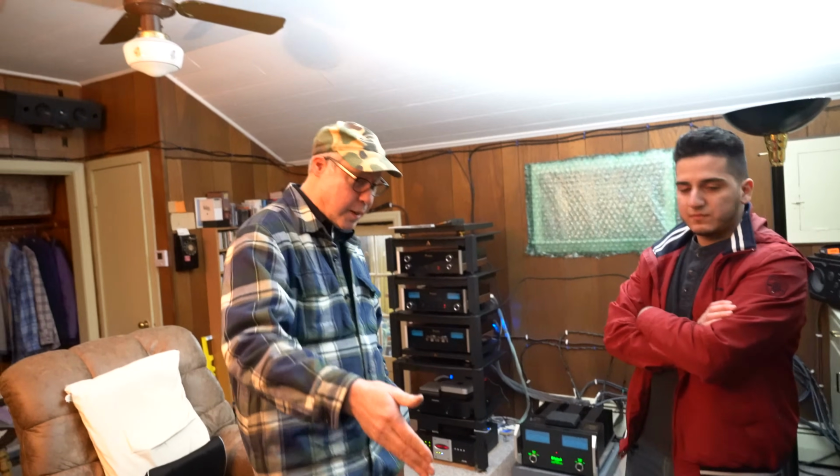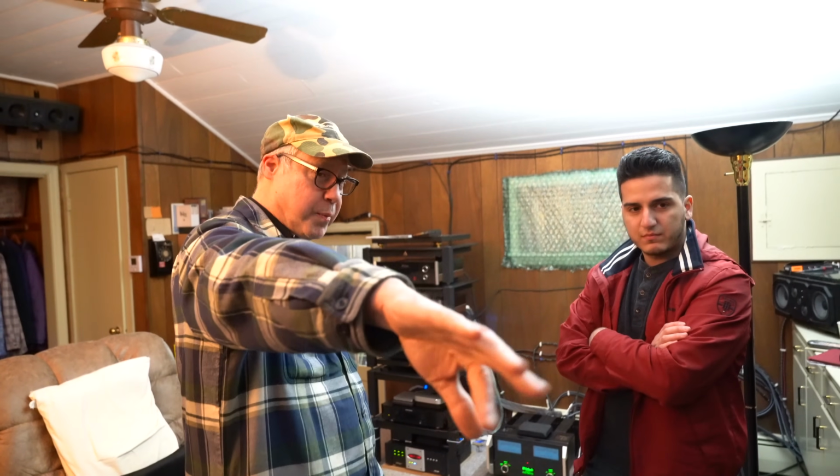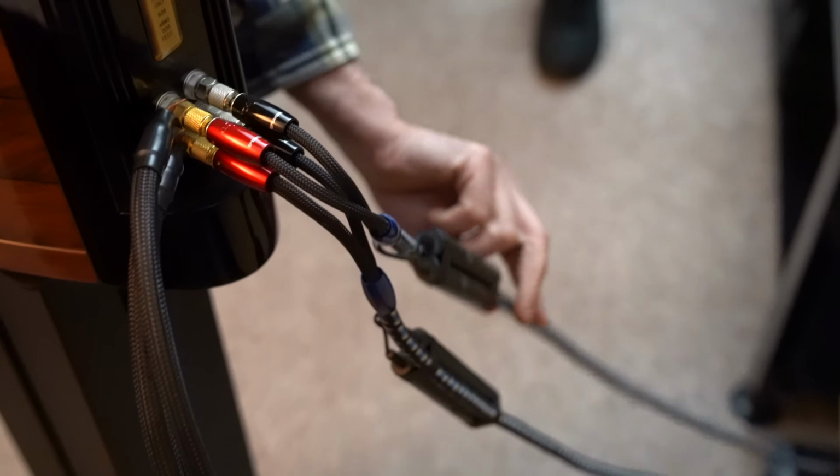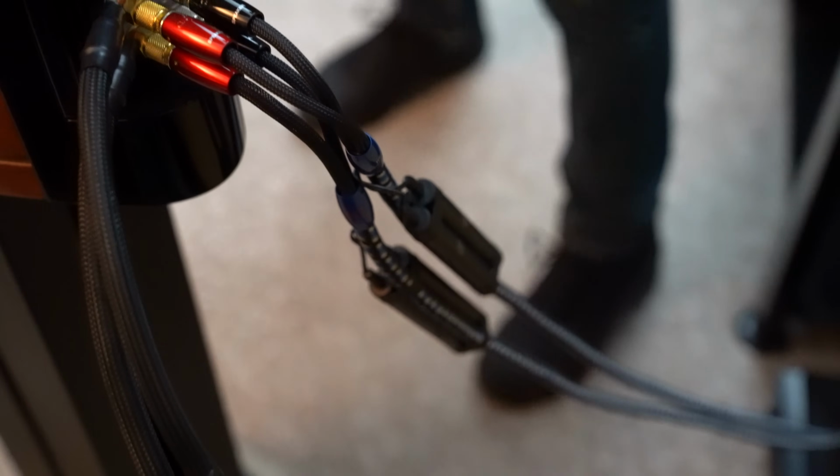Well, these particular cables on this system, we were doing this system originally. These are 100% silver. So it's an 8-conductor cable. So the first system is the Mirage system, which is the 9.2 surround system.